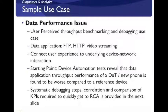And the focus here through the next few slides is to understand how user experience has to be connected to underlying device network interaction. So our starting point is our Azimuth device automation solution, which we use to run these applications on a device under test, which is a new phone, simultaneously with a reference device, so that we can create the right data for an apples-to-apples comparison. And once we have all the logs collected from the device automation solution, we feed it into our Azimuth diagnostic tool to isolate where the issues might be that explain the difference in performance.